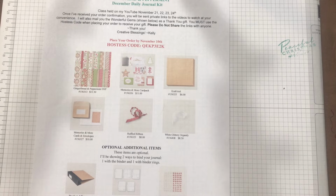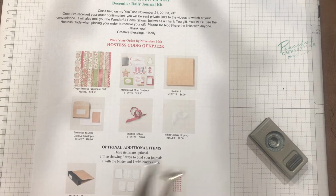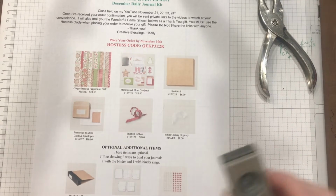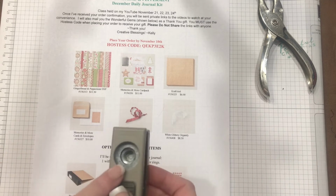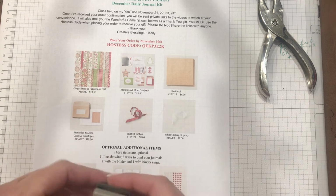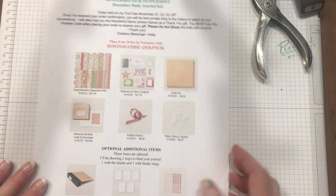Scissors and a standard hole punch. And if you have one, maybe a 1/2-inch hole punch, because what you can do is make your own hole reinforcers for your pages with a 1/4-inch standard hole punch. And if you want to reinforce those pages, I'll show you 2 ways to do that. But if you want hole reinforcers, then you're also going to want a 1/2-inch hole punch. Not necessary to reinforce your pages, and I will show that to you in the videos, in the class.